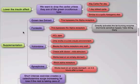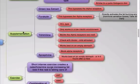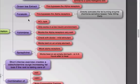Then we want to get some supplementation involved. These are all natural supplements, so don't be afraid. There are a few, and some key ones actually work more than others. We want to have some green tea extract. This bypasses the alpha receptors, and so does forskolin. It also directly activates the fat-burning enzyme hormone-sensitive lipase, and you want to take about 50 milligrams a day of this. We can have yohimbine.